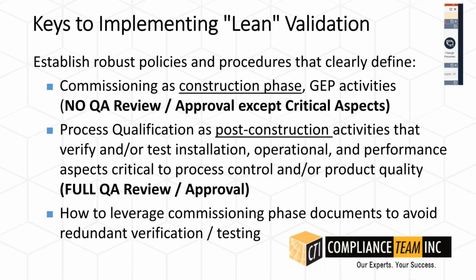Your procedure should clearly define all of your process qualification activities as post-construction, and then they need to fully define how you're going to leverage commissioning phase documents. They need to give you flexibility, so that you can use a vendor's document format or different things that may not necessarily be exactly as your templates are. You need that flexibility to pull these documents in, see what valuable activities were already performed, and have justification for not doing them over.